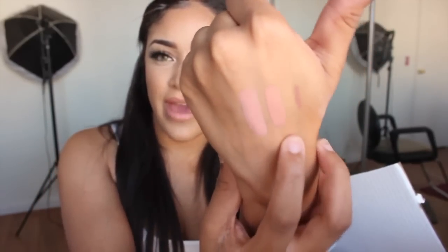So that's really cute. And then I got the lippy stick in Skimpy. I already have one of these. This is just basically a backup. A lot of these things I got are backups. And this is glossy. This is not matte. So Skimpy is this one and She Bad is this one.